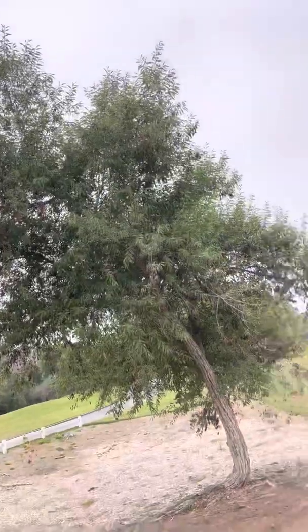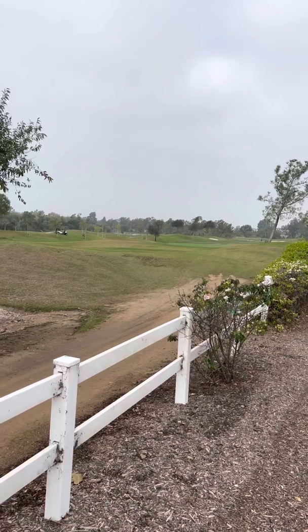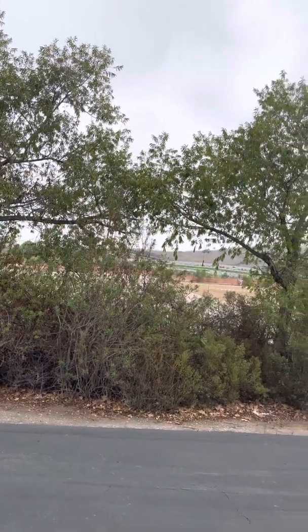Check this out. Isn't that something? And this is 1 minute away from my house. That's why I love this neighborhood. And that is a farm. They grow strawberries in those gutters.